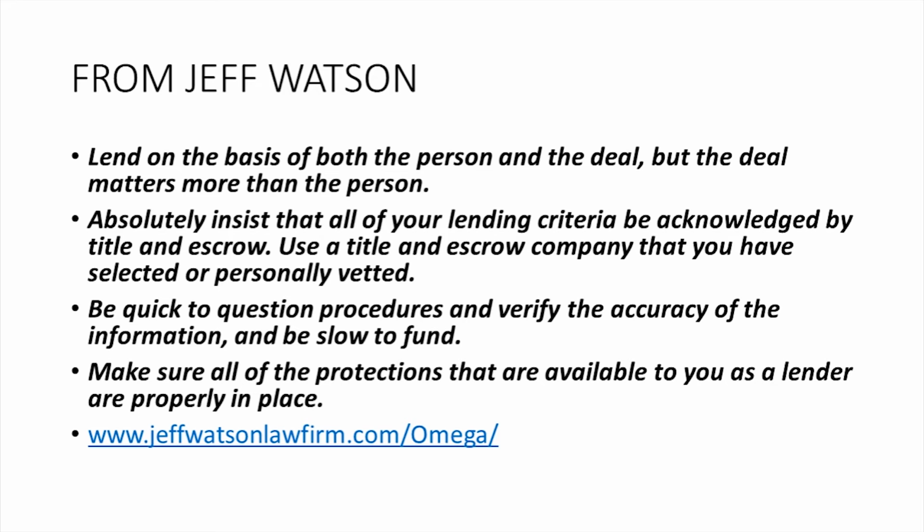Absolutely insist that all your lending criteria be acknowledged by title and escrow. Use a title and escrow company that you have selected or personally vetted. For me, that's Premier. There are fewer title companies that are familiar with private lending, at least I've found. We've got a couple here that are phenomenal. They understand the process and they understand the needs of both the borrower and the lender.